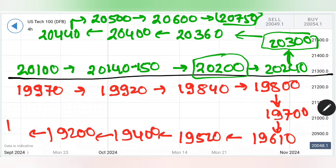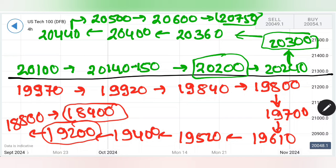Breaking below this, you can say 18,800 will be seen, and then I will wait for 18,400 levels, which are definitely achievable. Below this, greater correction can be expected. Now the levels here on the downside, 19,200, very critical. Below this the bearishness will accelerate, and 19,400 is also critical, 19,600 is also critical. So these levels are something you should watch out for. Below this, you can say that now the bears are back. Take your positions accordingly. Now let's move to Dow Jones.